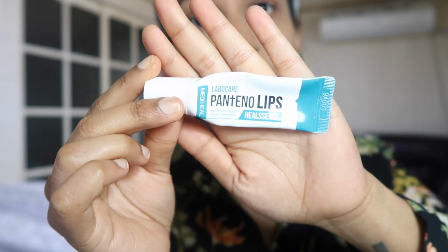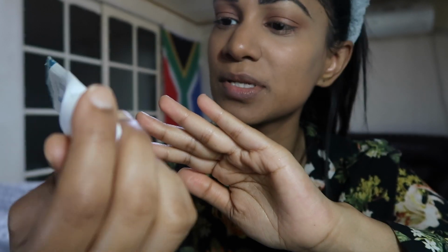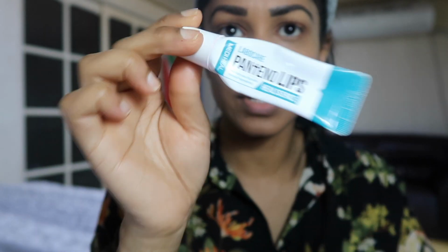Oh my gosh, I forgot to moisturize my lips. Okay, so to moisturize our lips, which we should have done right at the beginning before any of the steps started, oh my gosh, we're gonna go in with this. To be honest with you, any lip balm will do, but I'm gonna go in with my Mediheal Label Care Pantino Lips, this one. But just look at it properly.